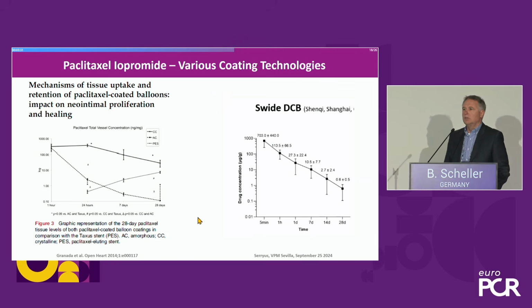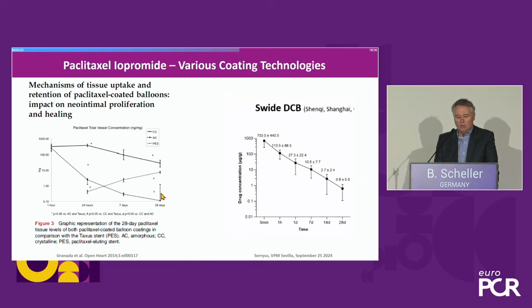But it's not only the excipient, it's also the coating procedure. You can see here the tissue concentration of paclitaxel over 1 month in the porcine model for the same coating composition, paclitaxel iopromide. Here in a crystalline form, you have very good persistence of the drug in the vessel wall, and here you see a purely amorphous coating with the same composition, where all the drug is lost after 28 days. But you can also create crystalline coatings that have a similar behavior as these amorphous coatings. This was the case here with very small crystals, less than 20 microns, in the Swide DCB, which is the DCB used in the Wreckage 3.1 trial. So it's clear you can make very different balloons with very different behaviors with the same excipient and same drug.